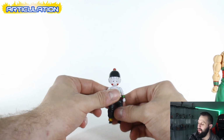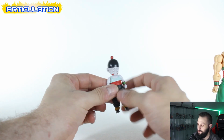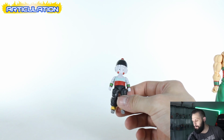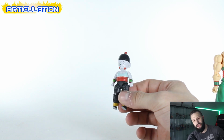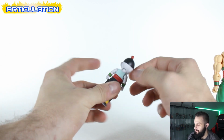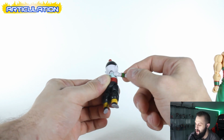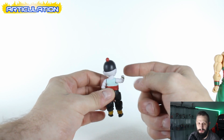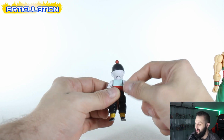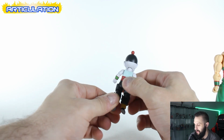Okay. And moving on to Chinese little vampire right here. Chiaotzu can look up about that much, pretty okay. Look down about that much, not too bad. No ab crunch, no hip swivel, nothing like that. No butterfly joints either. Ball joint for the arms, a very tiny boy. Can bend his arms about like that, which is, sure, I guess. Okay, and it's basically an articulated statue, is what I'd say.